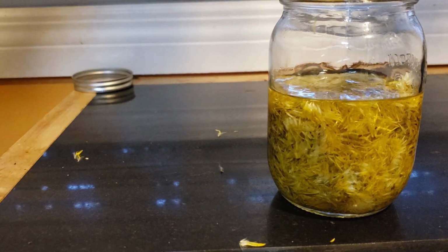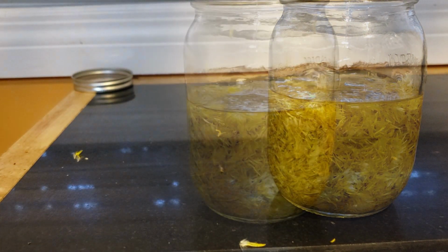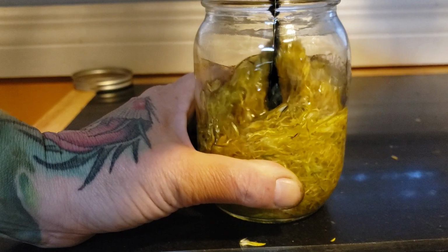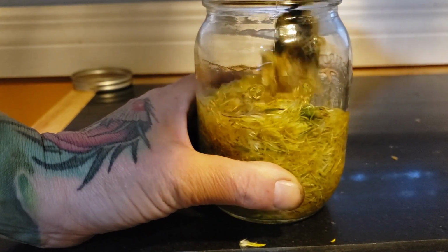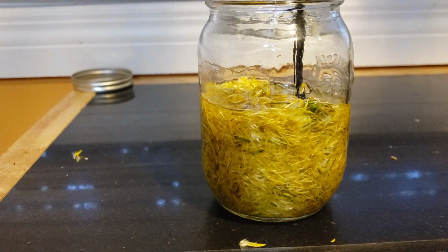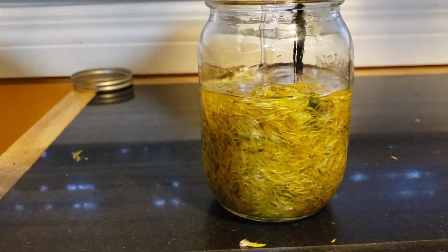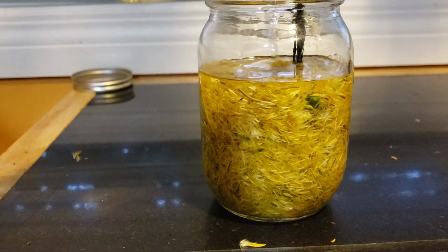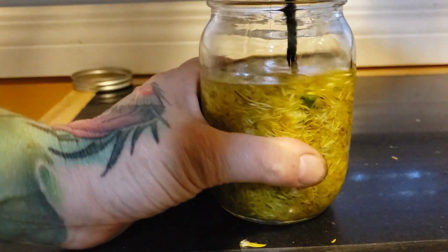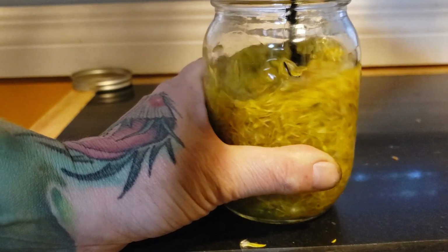This wound up being so thick, I had to give it a good stir, and then the oil settled, and then I added some more. So again, just an inch, about 2.5 centimeters just above your flower line. Get a good stir in there. It's almost like a little paste. It's cool how it turned out.